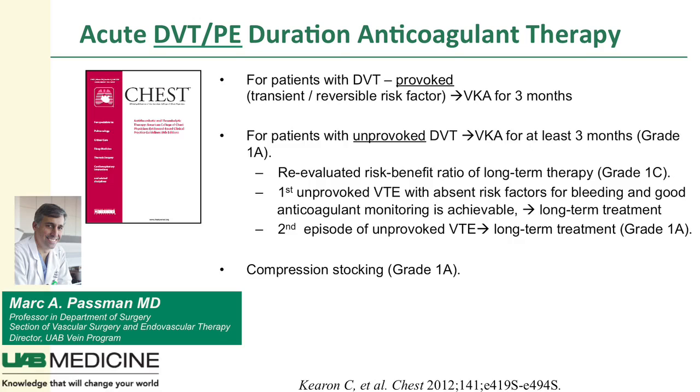So for patients who have deep vein thrombosis, it's important to differentiate whether or not that DVT was provoked or unprovoked, because it may represent a different population. A provoked patient would be someone with a transient risk factor, something that's reversible. An example would be someone who was otherwise fine, may have been hospitalized for a traumatic injury, and all of a sudden developed a deep vein thrombosis. That reversible risk factor and situation may be what has driven the deep vein thrombosis.